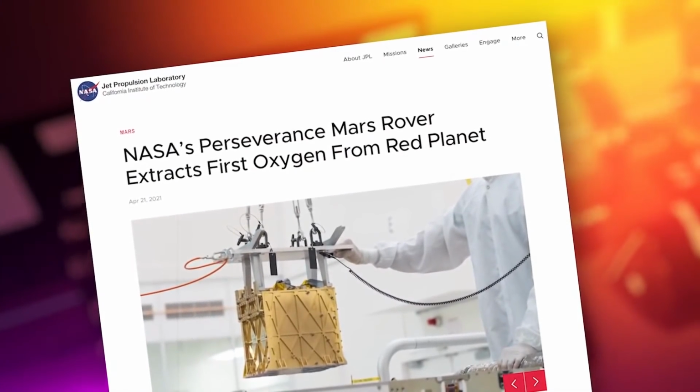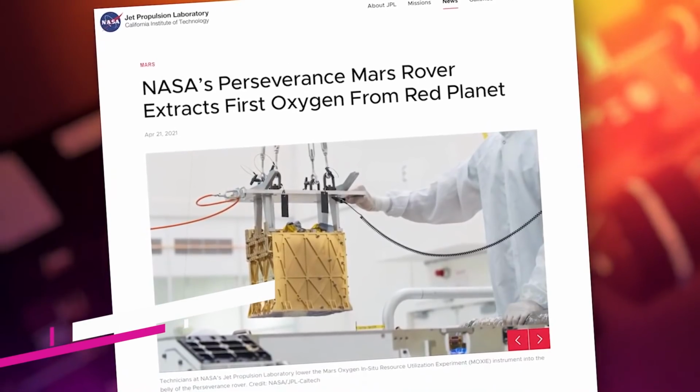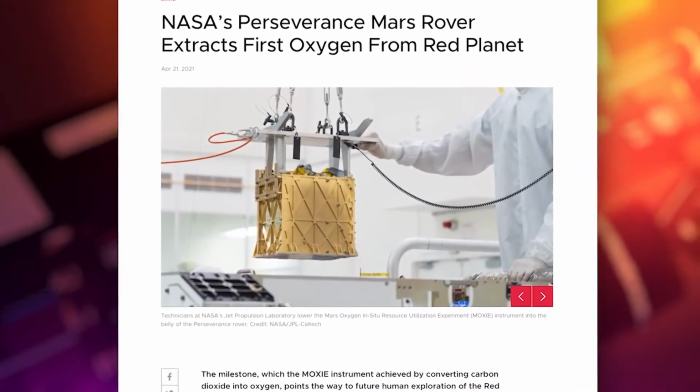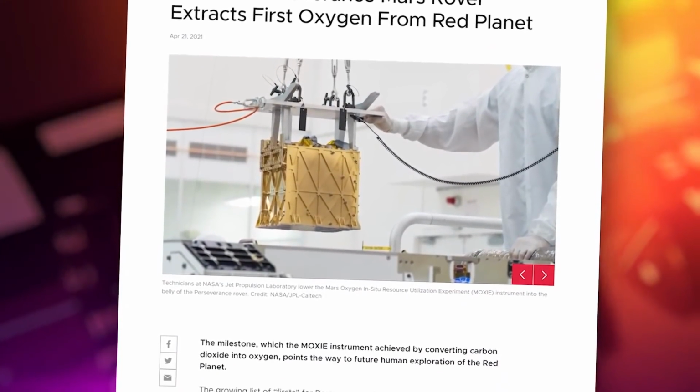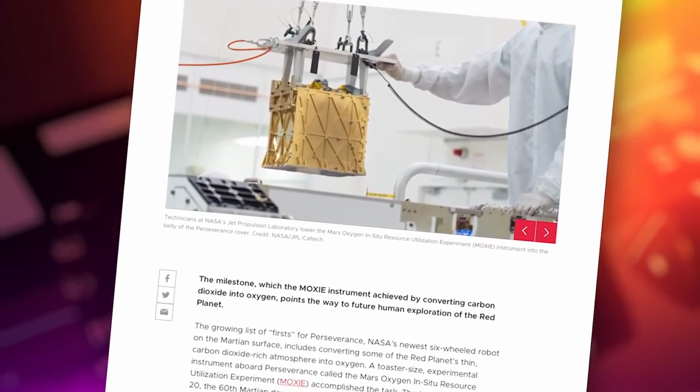We are going into outer space, and we're going to talk about some of the cool stuff that NASA has been doing on Mars. This is something that's been in the works for a little while. Obviously, you don't just flip a switch on this, but NASA's Perseverance Mars rover had a little system on it called MOXIE, which looks like a car battery. And what it does is it actually generates oxygen.